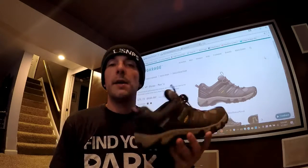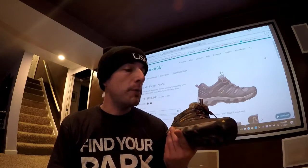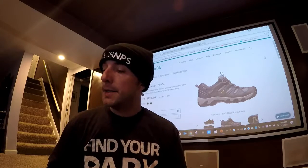The Covens are a great overall shoe. This really sold me on Keen. The Coven is just a very comfortable shoe. Before I got another pair of Keens, I wore these practically every day, whether I was hiking, out doing something in the world, or just at work. If you're on your feet a lot during the day, great shoe for that.